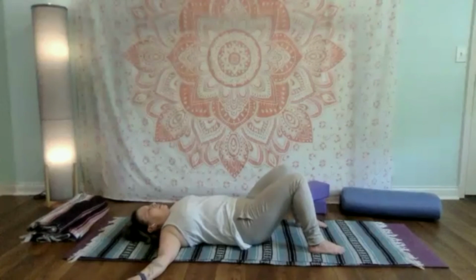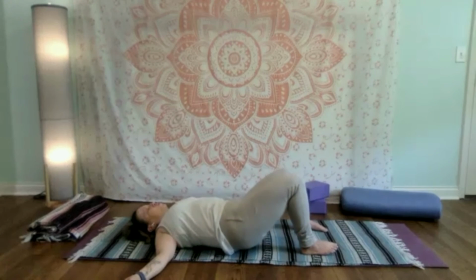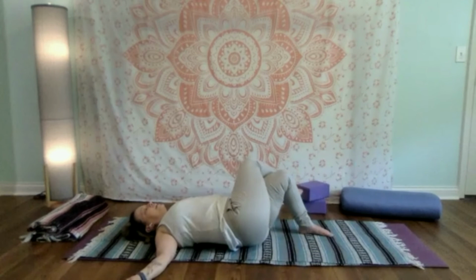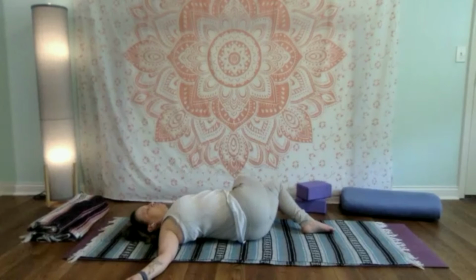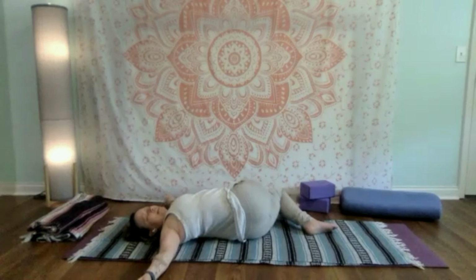And then when you're ready, pressing into the feet, lifting the hips, taking the hips over to the right. We're going to cross the right leg over the left leg, and we'll take those over to the left. So remember, if the cross here isn't for you, you can always just stack the knees. We'll be 3 minutes here and looking in the opposite direction.